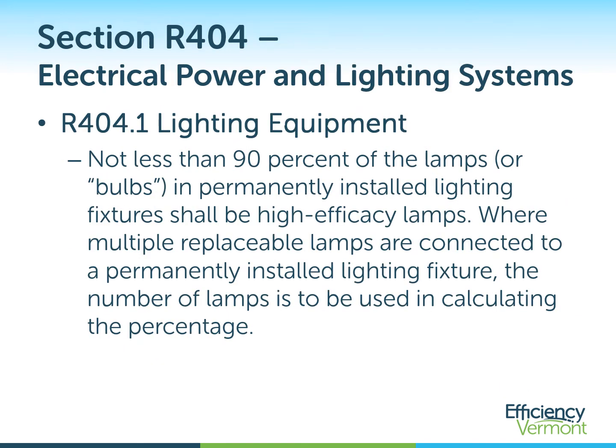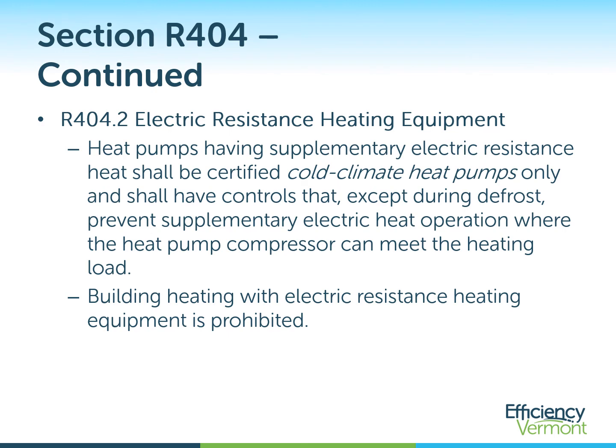Similarly, for electrical systems, Section R404, R404.1 pretty simply states that 90% of the lighting in the building shall be high efficacy lamps. Basically, we're talking LED fixtures or equivalents. Another distinction called out in Section R404 is in regard to electric resistance heating equipment. So building heating with electric resistance is prohibited, with a few significant circumstances allowing it to some extent.